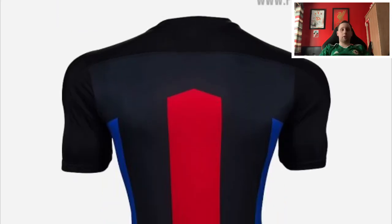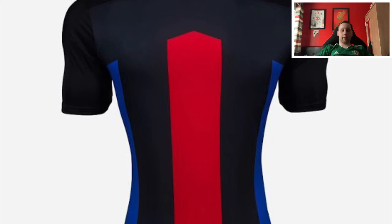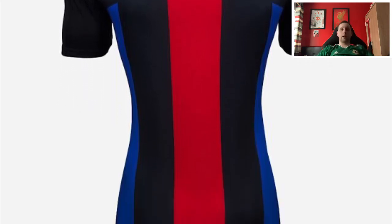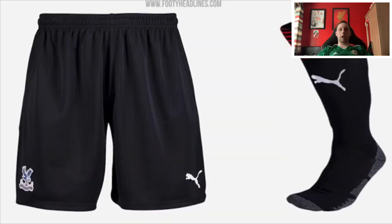same design, that same template of one coloured stripe down the middle and then the other stripes are a different colour. Really nice. They've made it work. They've got a good colour scheme. The red, black, blue and white. It just works. Home kit was a 7. Away kit was a 7.